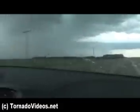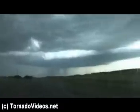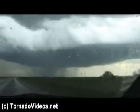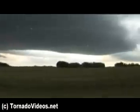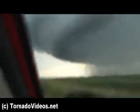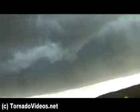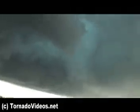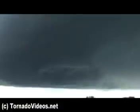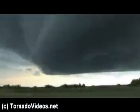Doesn't seem to have a lowering yet. Pretty good on radar. It looks good on radar. Huge base. Appears way behind it. This is a beautiful storm, isn't it? Thought this thing was trying to. This whole thing is, man. Yeah, it's probably gonna produce.